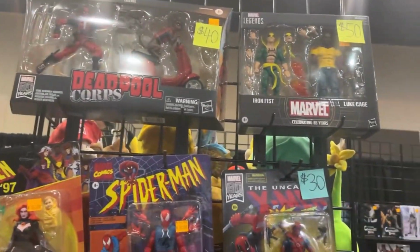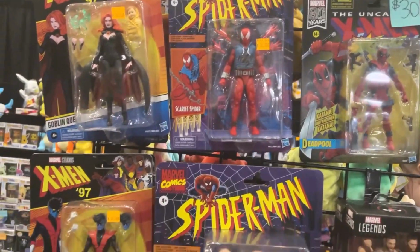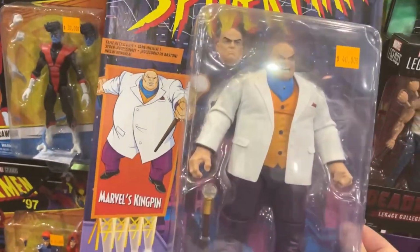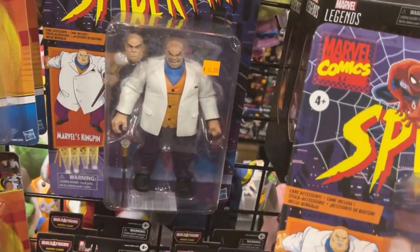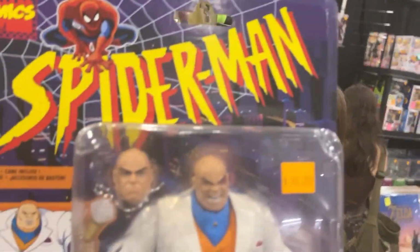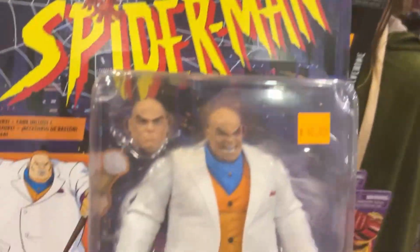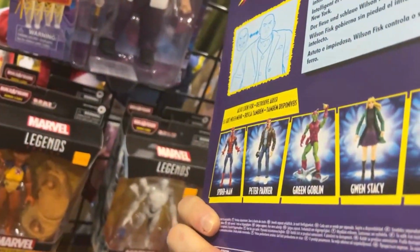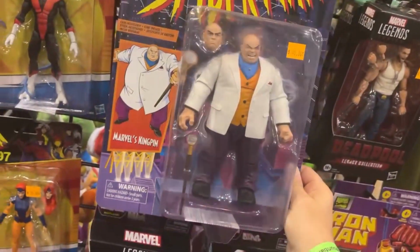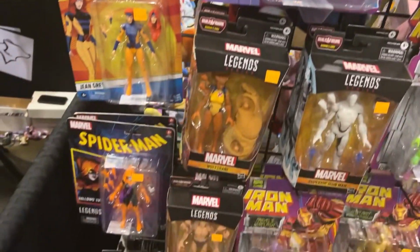Hey, we finally found some action figures. Check this out. They're not really bad priced. There's the Kingpin. $40. I'm pretty sure it's what it was on Big Bad Toy Store, and I pre-ordered it. Tempted to get this and cancel my pre-order. But I had a way to double check and make sure that is it.